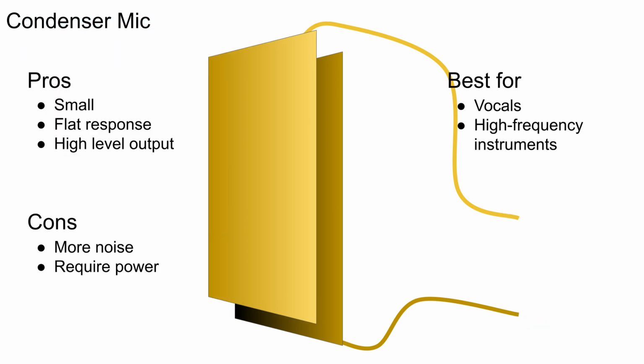Condenser microphones can be made very small, especially compared to ribbons or dynamics. They can be tiny. If you've ever had a gaming headset, it's probably a condenser microphone. If you have a pair of earbuds with a microphone that you use for hands-free talking into your cell phone, that's probably a condenser microphone as well. They have a flat frequency response, so like a ribbon microphone, they hear equally well from the low frequencies to the high frequencies. They don't have a problem with anything along the way. And they have a very strong output level compared to the other types we've talked about so far.